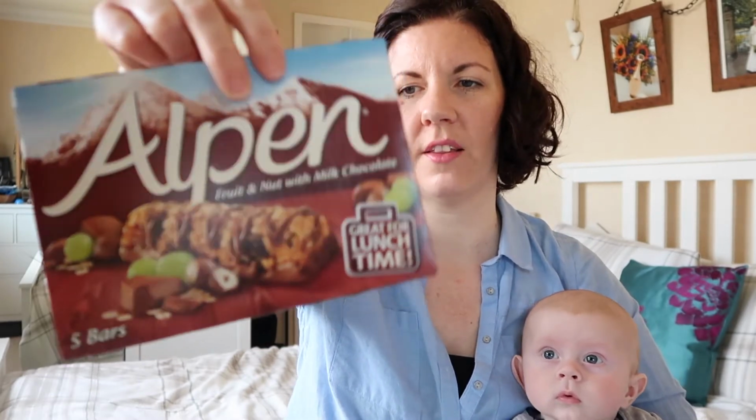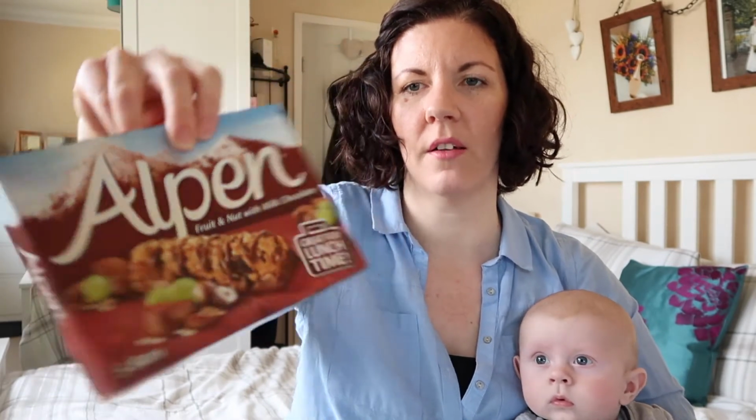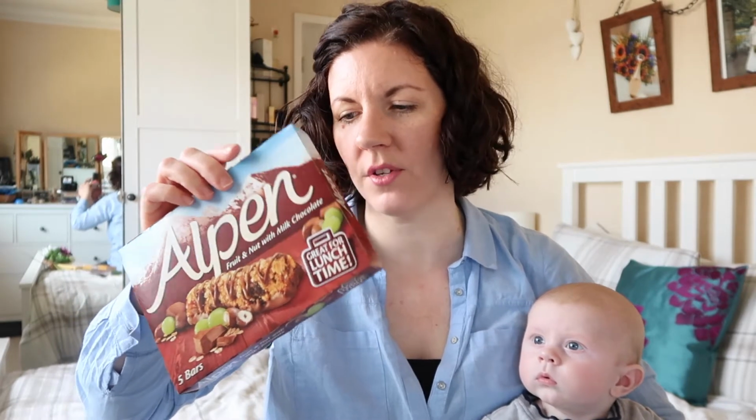Next I've got some food items, and the first one is this Alpen fruit and nut with chocolate. These are just like the kind of cereal bars. I don't think I've had this one before, so I'm quite excited to try this. I enjoy eating these as a little snack, so I thought I'd pick a pack of those up.